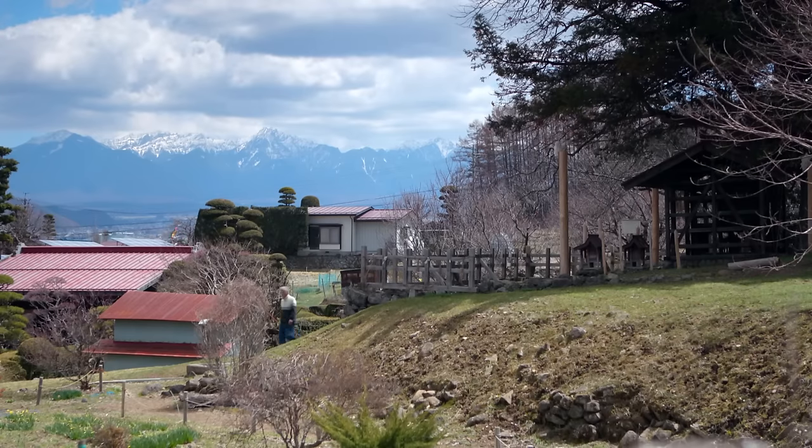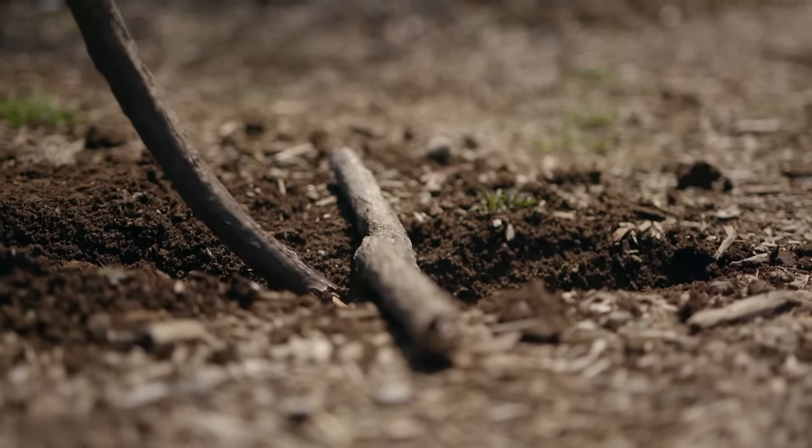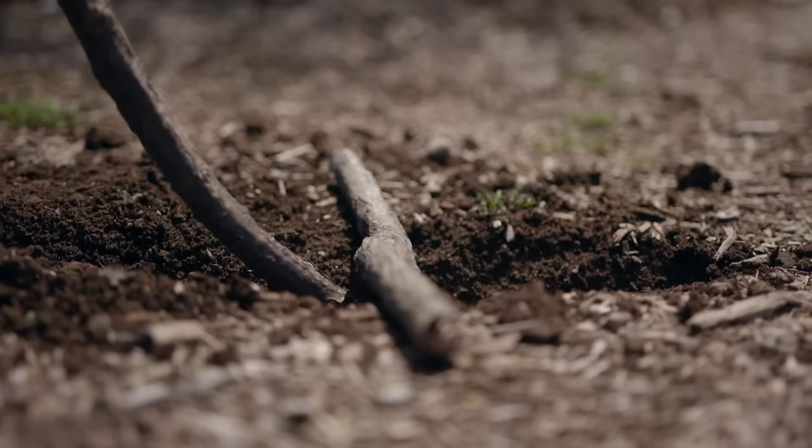Growing up in the countryside, Fujimori spent his childhood tending the trees in the nearby forest. But the trees provided more than timber. Childhood baseball, ball and bat.